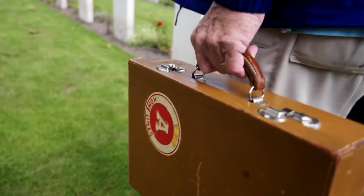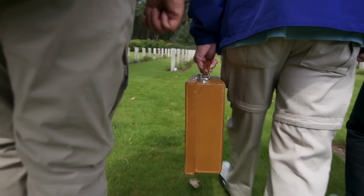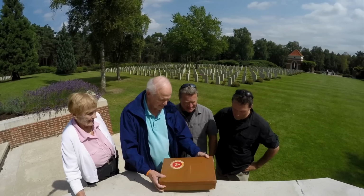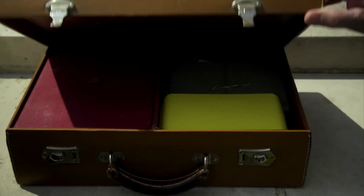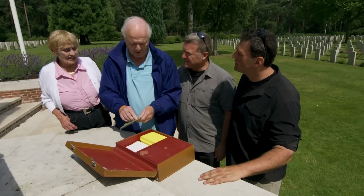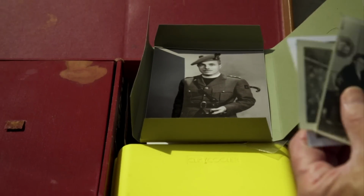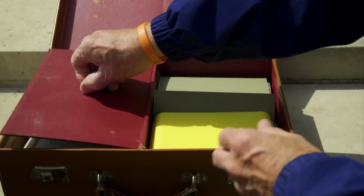As we walked through the cemetery, Doug clung to the briefcase he brought all the way from Canada. He told us that it belonged to his father, but we had no idea what was inside. The first thing he pulled out were photographs, and this was the first time that Wayne and I had seen the face of Frank Armstrong. So that's what he looks like. What happened next was an incredible surprise.